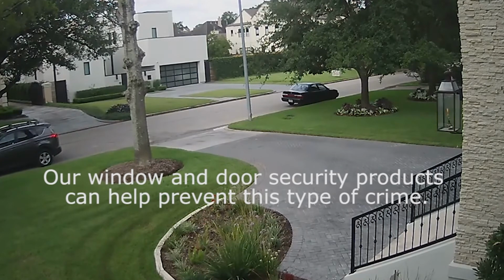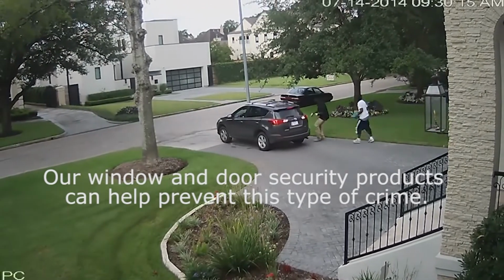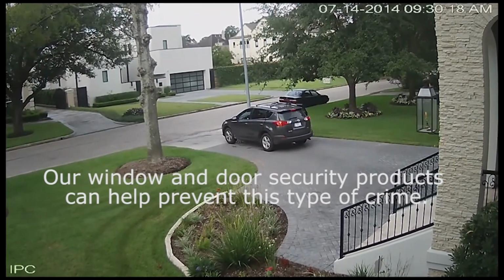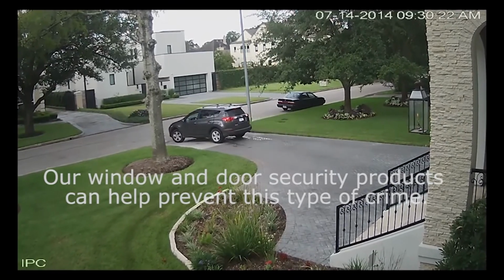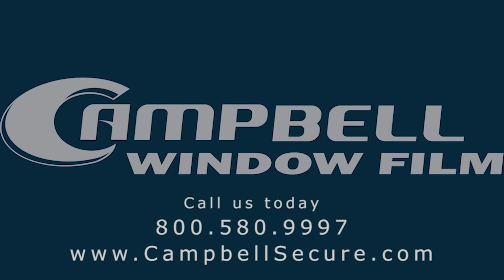It appears that they've texted the driver so that he arrives pretty much right on time as they're exiting the backyard, and they hop in, and this one's over just like that. You've got to protect your windows and doors. That's where the bad guys are coming into the home.